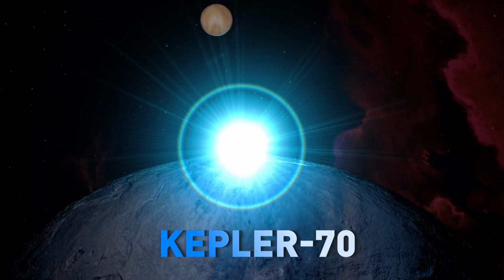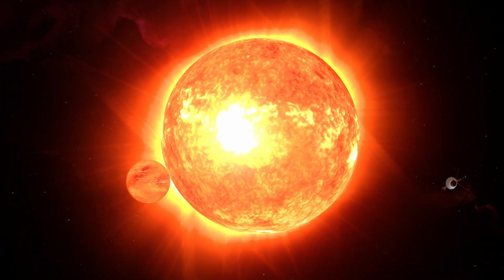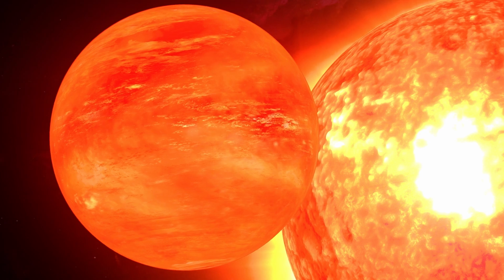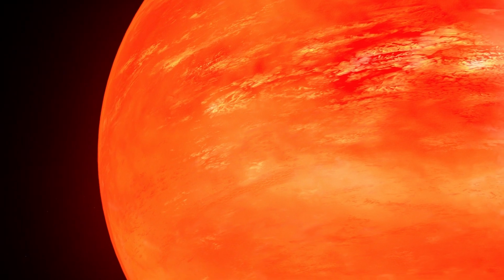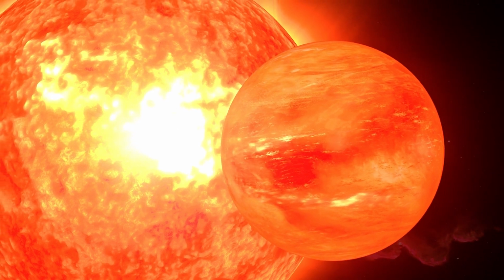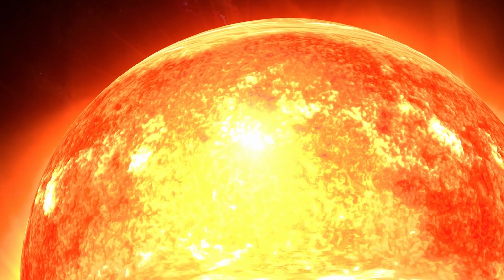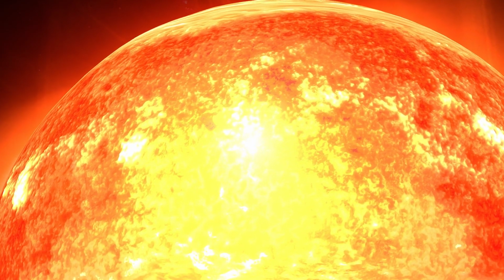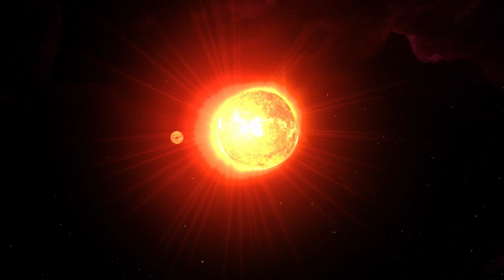Kepler-70, hey, I can say that one, is a hot blue dwarf star that exploded into a red giant some 18 million years ago. At the time, it was orbited by at least 2 planets, the closer of which was a Jupiter-like gas giant. Its name was Kepler-70b, and it still exists, but the overgrown star consumed it and transformed it into a blazing hot rocky world. Right now, it's one of the hottest planets ever discovered. Its temperature is higher than the surface of our Sun. It was lucky to survive spending time inside the star, but it's evaporating now and will probably be no more in the near future.